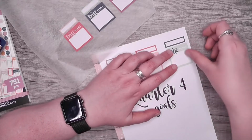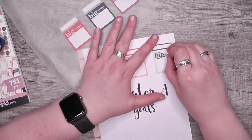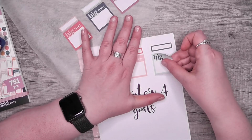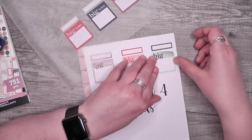How is everybody doing on their goals for the year? Yeah, as you could see, not doing very good. It's just been like a weird year. Kind of like last year was a weird year.